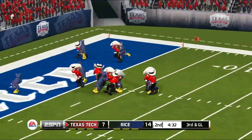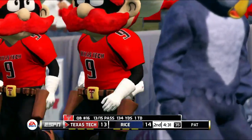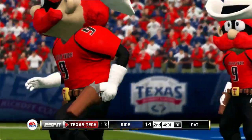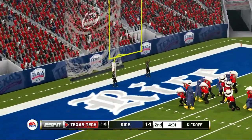I think they've been a little bit more aggressive here with their pass rush, and that time it paid off with an incompletion. We've got third and goal. Ball on the 1-yard line. Quarterback all by himself in the backfield with five. Fires quickly, and he's got his receiver for the touchdown. Here's the PAT to tie this thing up. And he adds the extra point.